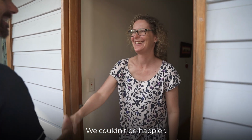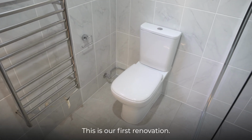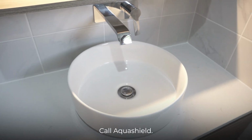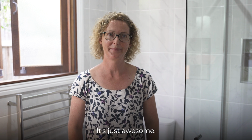We couldn't be happier. It's beautiful. It's better than what we expected actually. This is our first renovation, so yeah, it's just gone off perfectly. Call Aquashield, definitely. It's a no-brainer. Look at this bathroom and the quality of the work. It's just awesome.